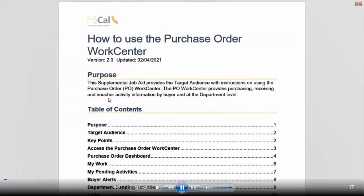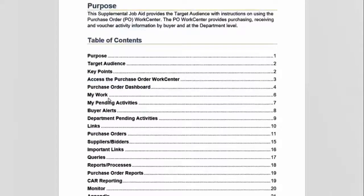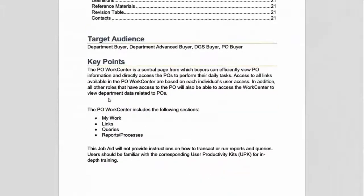Hi everyone. As we just spoke about the Purchase Order Work Center, let me quickly walk you through this supplemental job aid, which provides detailed insight on how to navigate through the Purchase Order Work Center. So let's go ahead and start.